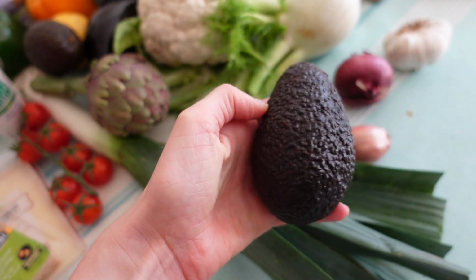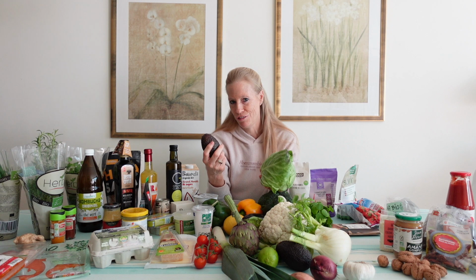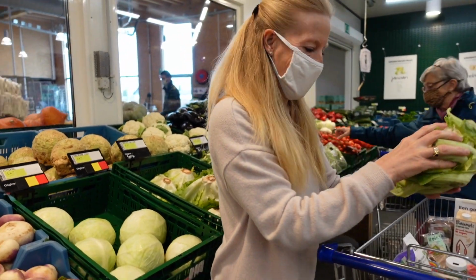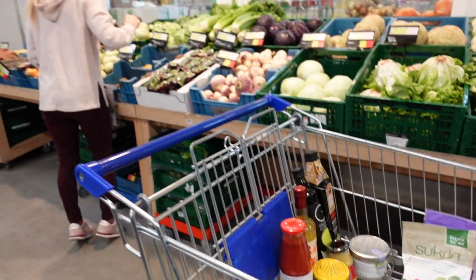Avocado, a must. It's very rich in protein and potassium and good fat, omega-9 fats, and it'll fill you up. We must have many cruciferous vegetables because those will help you detoxify.